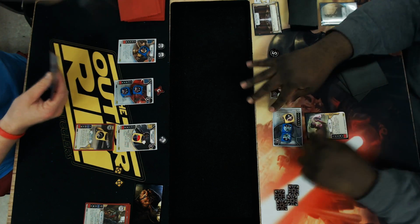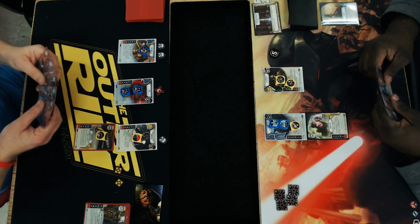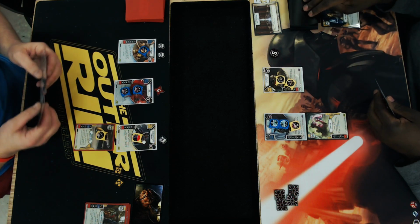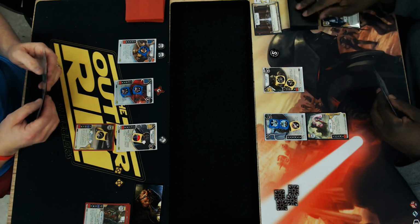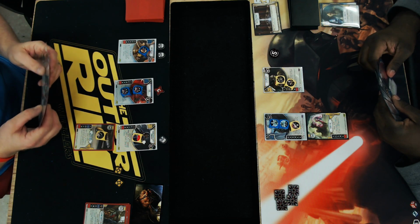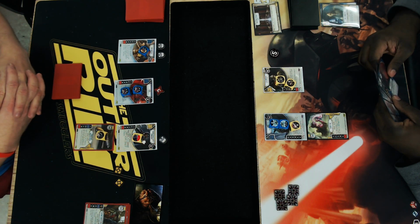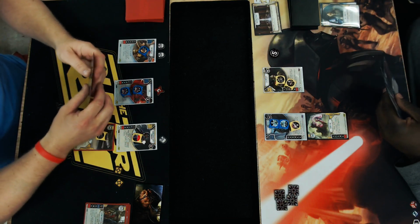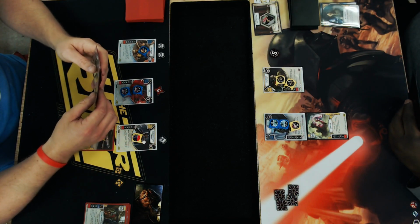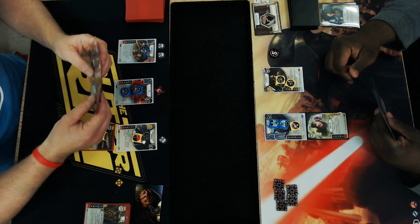Melvin will start with 4 resources this round. Matt will start off with 2. So for Matt right now, the Nightbrother has 13 effective health. Lucy's at 5 health. The Commando's at 10 health. So still 28 health for Melvin to chew through here. Zeb's at 7 health remaining, and Yoda's still fully healthy at 10. There's a power action. Melvin's up to 5 resources now.